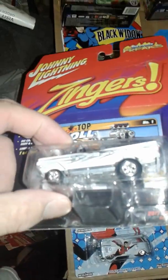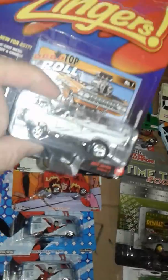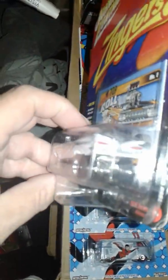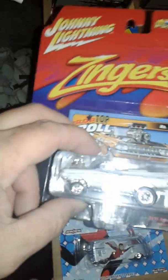I don't really discriminate. I got some Johnny Lightning, some Winner's Circle, M2s, Green Light, name it, I got it. Well, here, I believe this is a White Lightning. I've seen the other one, the one with the white wheels, and that thing's crazy. But I got the white paint job, the white interior, and the card up here is orange. So I'm pretty sure this is a White Lightning. If anybody knows, don't be afraid to say so, because from what I've read, this is a White Lightning.